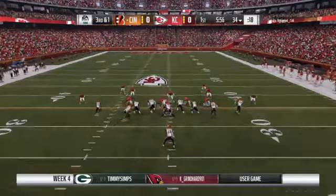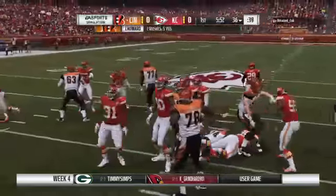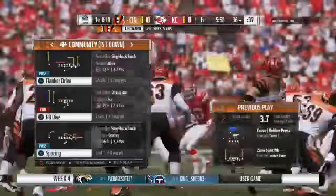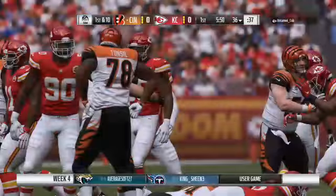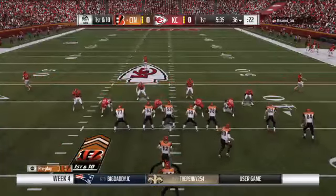Detroit! They'll try to run for it with Howard. They only get 2 there, but on 3rd and 1, that's all they needed to keep the drive going. Well, after an interception, last thing you want to do is go 3 and out, give the ball right back. They avoided that. Yeah, you definitely do not want to do that.